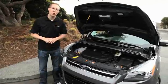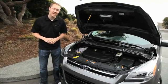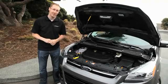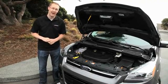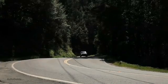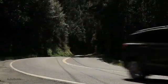But the real volume engine is an all-new one that Ford is adding to their lineup. It's a 1.6-liter turbocharged EcoBoost 4-cylinder, and it makes 178 horsepower and just a little bit more torque than that. And it actually gets the best fuel economy of the bunch at 24 miles per gallon in the city and 33 miles per gallon on the highway.